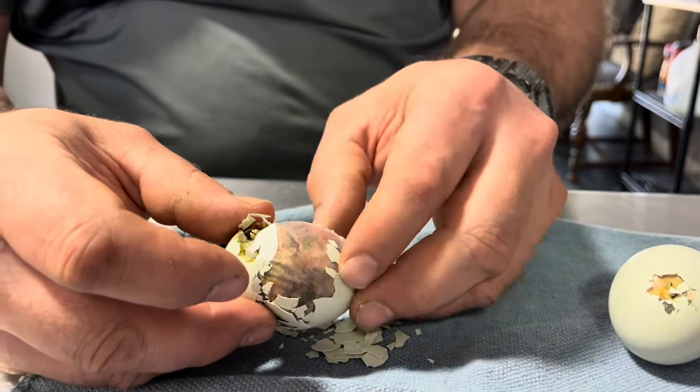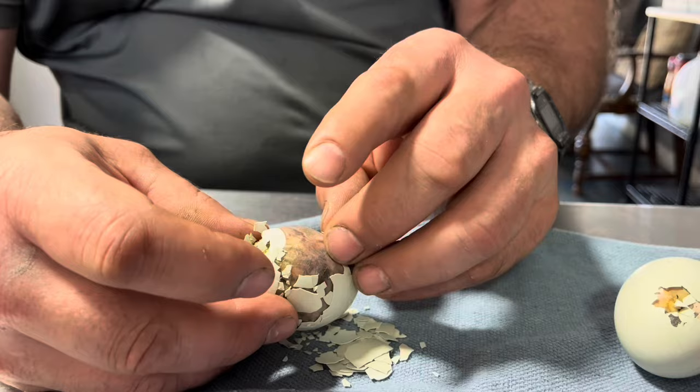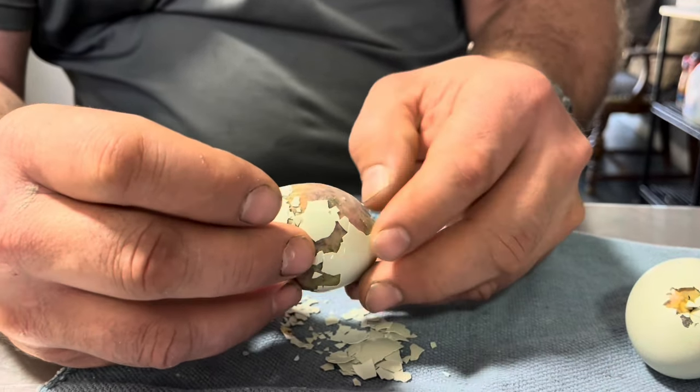So you're leaving the membrane intact? For right now, because when I start taking the membrane off, depending on how stuck it is, you might have to leave part of it attached until you can get it loose.